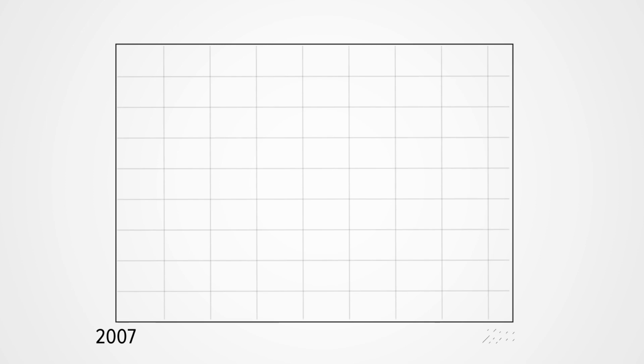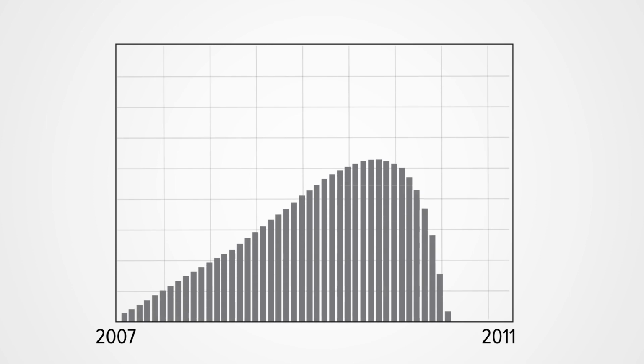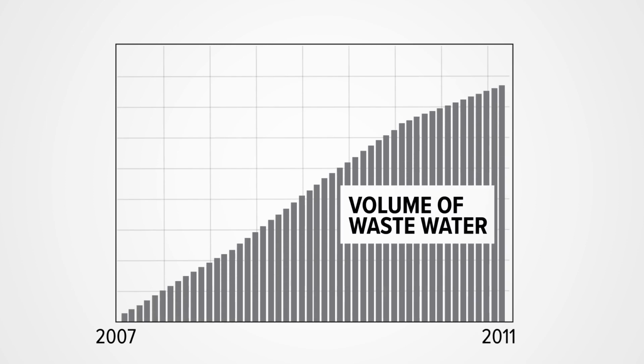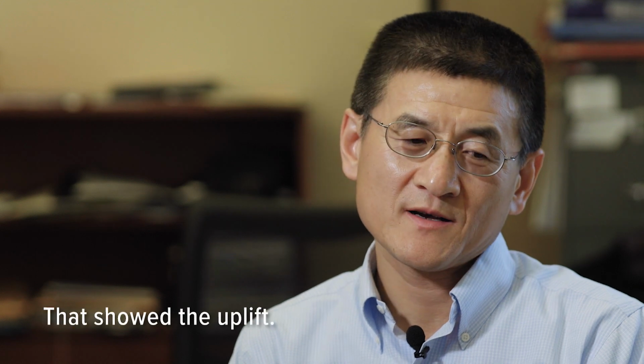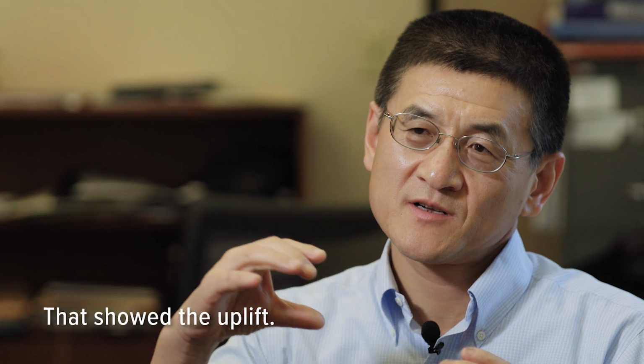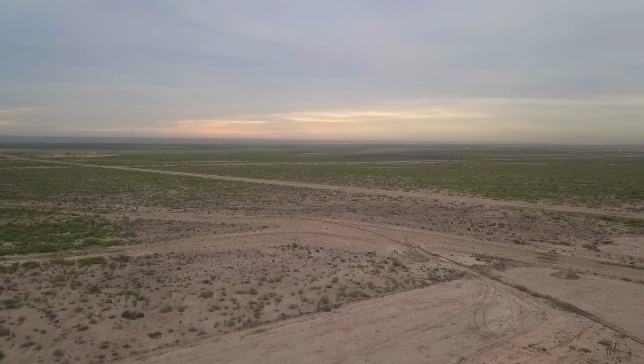From 2007 to 2011, these bars show the growing volume of wastewater injected underground. And this line shows how the Earth rises in step as the amount of underground water increases. You pulled all the records of how much water was injected. Correct. And when. And what did that show? That show the uplift. The more water, the more uplift. Yes. And one more piece of evidence.